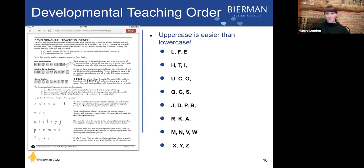So again, uppercase, always a great place to start. Nice block letters. We read from top to bottom, left to right. We organize Excel spreadsheets, top to bottom, left to right in squares. That's how our brain likes to organize information. So the more that we can mirror that with how we're teaching, the more natural it's going to feel for our kids.